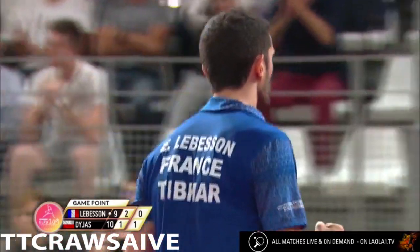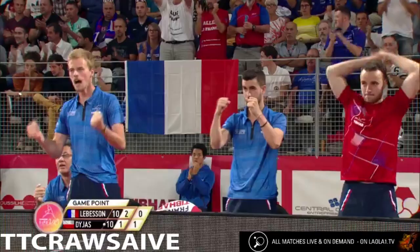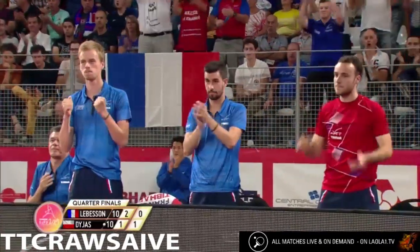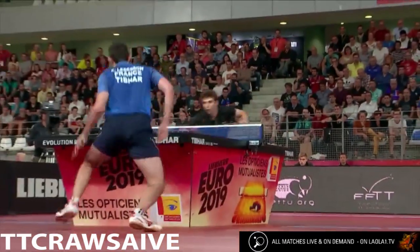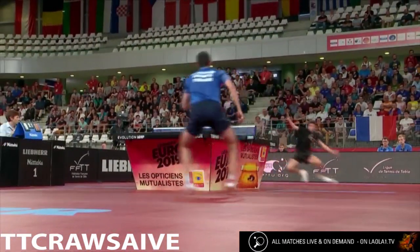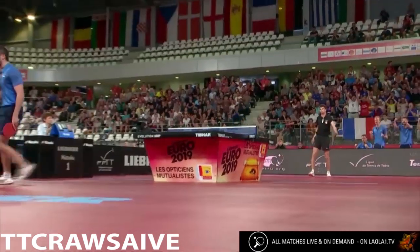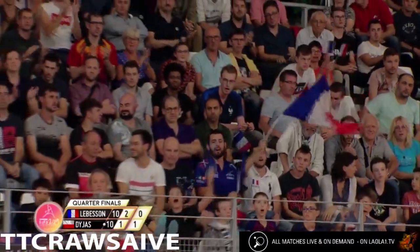Ooh, I thought I was going to see another one of those Jakub DYJAS backhand bombs. Simon Gauss urging the crowd to get behind LEBESSON. Game point saved.